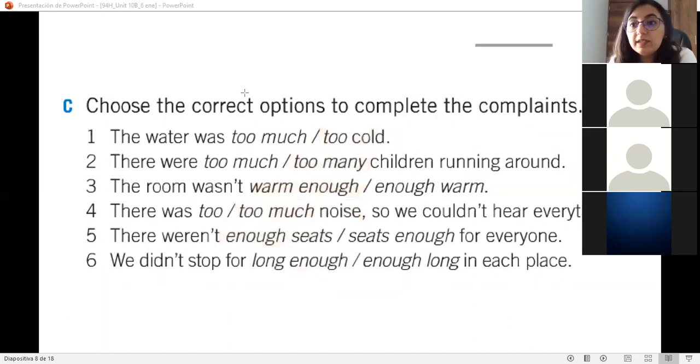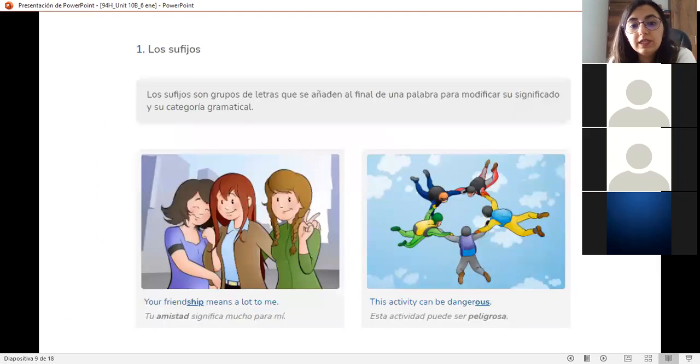Excellent. This was the easy part of today's class. Esta era la parte fácil de la clase de hoy. We're moving to the next part. This is the part of the suffixes or the endings that help us to change some words into nouns. ¿Sí? Los sufijos generalmente son pequeñas letras que añadimos al final de ciertas palabras para cambiarlas. ¿Sí? Pasarían de ser, por ejemplo, verbos a ser adjetivos o a ser sustantivos. ¿Sí? Es decir, que estos sufijos nos cambian, ya sea la categoría gramatical o el significado de la palabra.